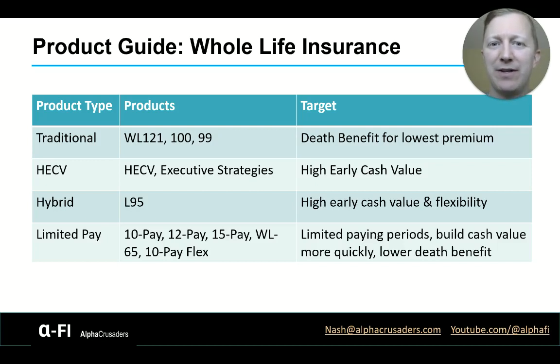Today I'm going to shed a little bit of insight into the MassMutual limited pay product portfolio. This portfolio of limited pay products, down here on the bottom of the Whole Life product guide, is known for their limited paying period. Normally the number indicated in the product name, such as 10 pay, 12 pay, 15 pay, indicates the amount of time that a client may pay premium dollars into the policy before it is considered paid up. Paid up meaning the death benefit is paid up and you don't have to contribute, and cannot contribute, any more premium dollars into the policy.